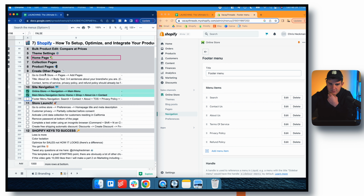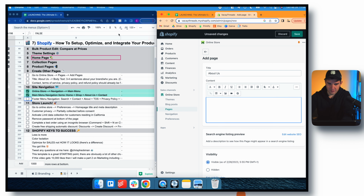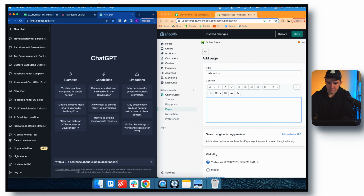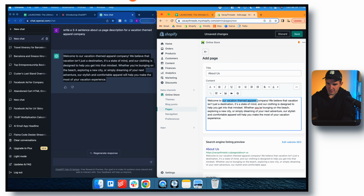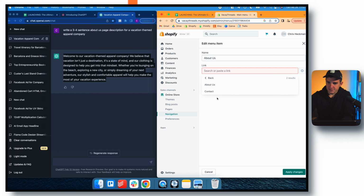Oh, I skipped this section. That's why we didn't have the page. So pages, create, add page, about us. A really quick way that you can write this is if you go to ChatGPT, try ChatGPT, if it's not too busy: about us page description for a vacation themed apparel company. ChatGPT is a free tool. It's really useful. Take what it wrote, and then swap out that part. Save, quickly plug that back into the navigation pages, about us.